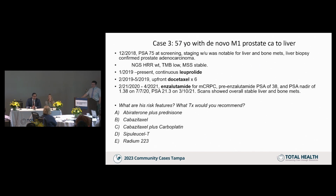So he was started on continuous leuprolide as well as upfront docetaxel for 6 cycles. He then progressed and was started on enzalutamide for metastatic castrate-resistant prostate cancer. Pre-enzalutamide PSA was 38. He nadired down to 1.38 and then increased back up to 21.3. His scans showed overall stable liver and bone metastases. So at this point, what treatment would you recommend, and what are his high-risk features?